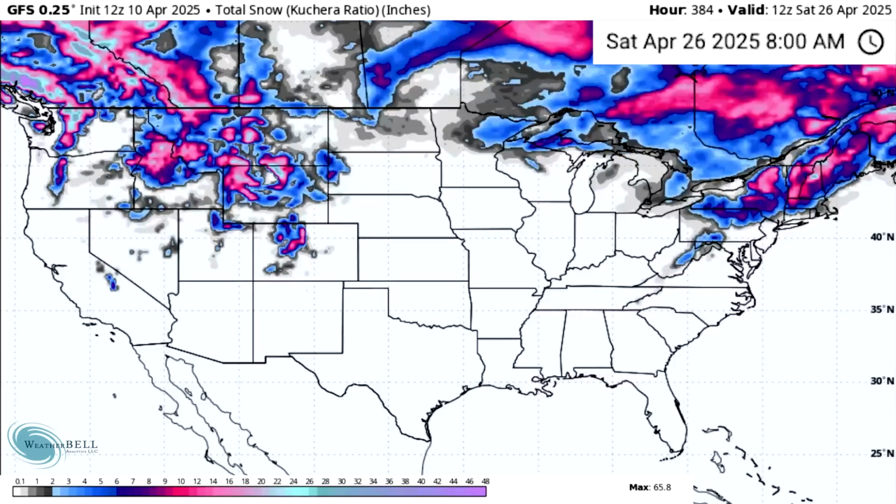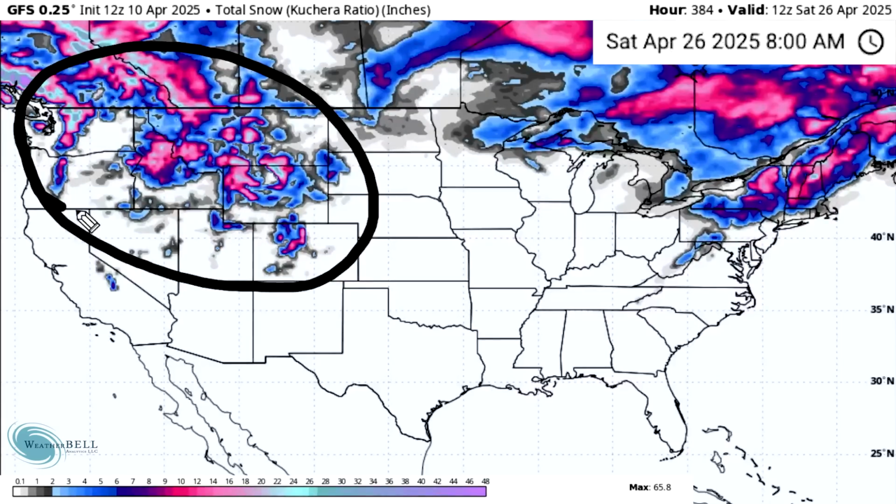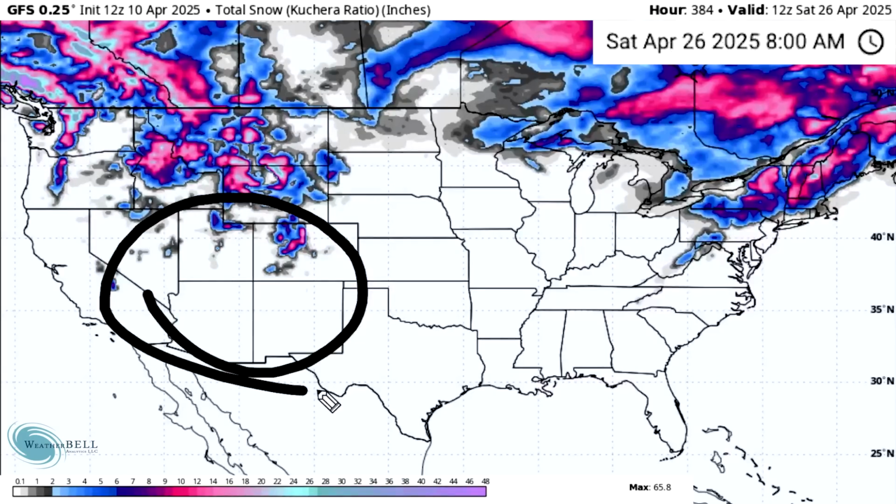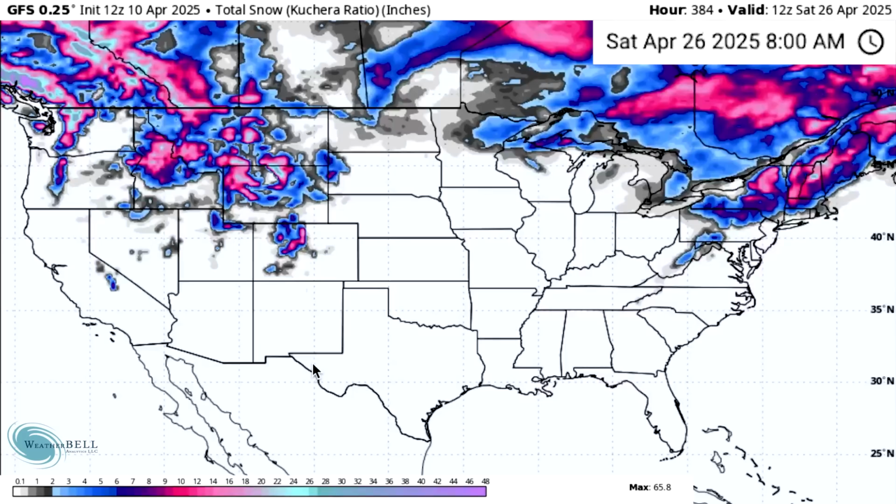GFS model is going to be more expansive with that northeast snowfall and higher in amounts. Time will tell, of course, what ends up happening. The mountainous west a little bit less overwhelming. I mean, we see the Cascades and Rockies seeing some, Sierra Nevada much less, and Southern Rockies much less here. So that is the overall look.